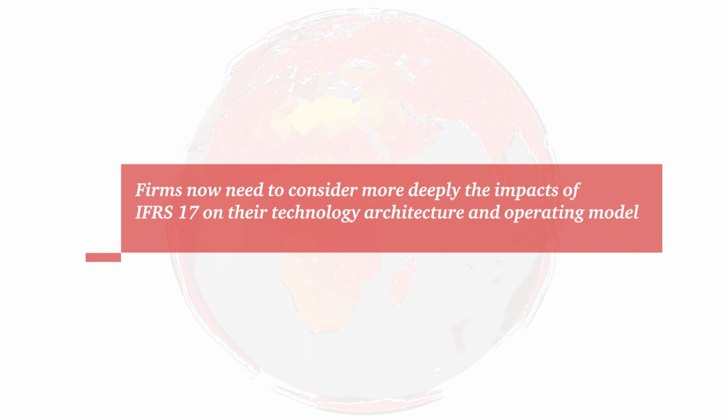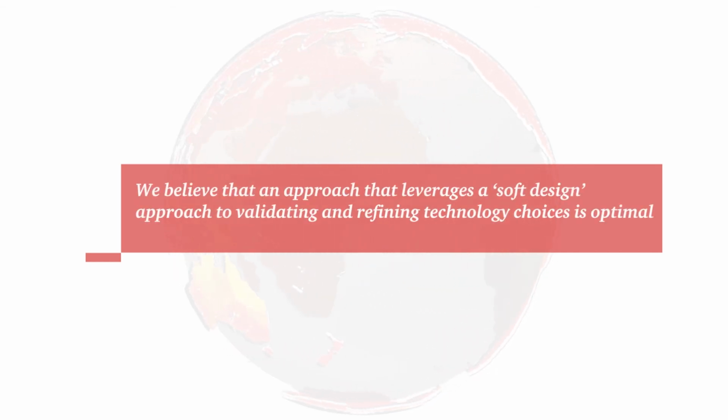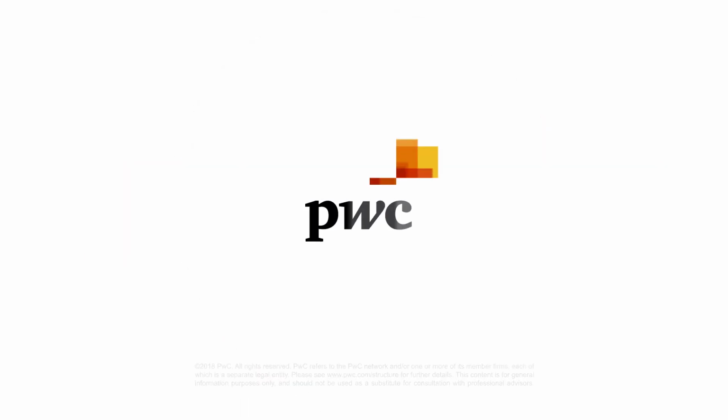At PwC, we believe that firms that fully engage in the soft design process to help identify the optimal IFRS 17 technology solution and operating model will minimize execution risk, enhance the engagement and coordination of resources, and maximize the likelihood that the resulting solution delivers meaningful business benefits beyond IFRS 17 reporting requirements.